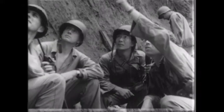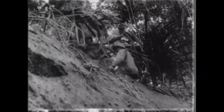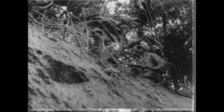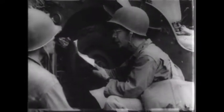A public address system is installed in an effort to persuade the Japs on the other side to come down and surrender. Japanese-American soldiers speak to the enemy over the loudspeaker. This device has had some success, but this time the only response is 90mm mortar fire.